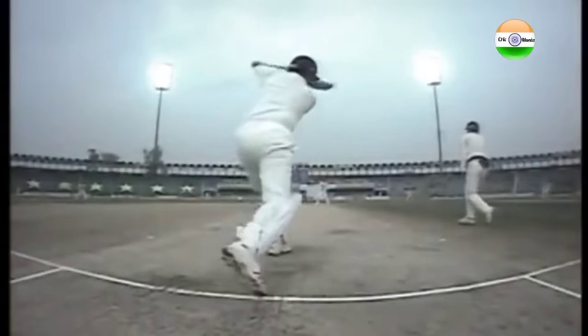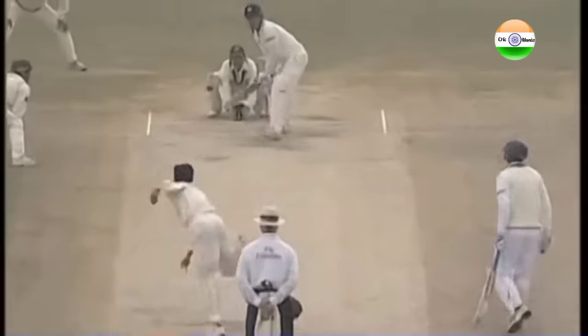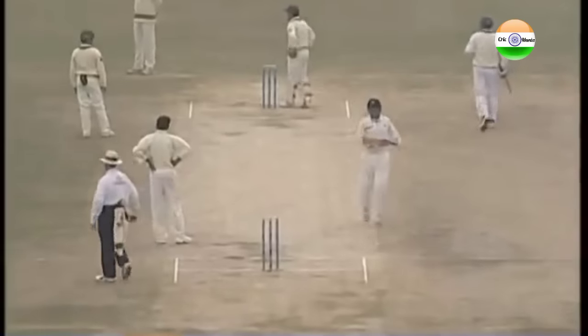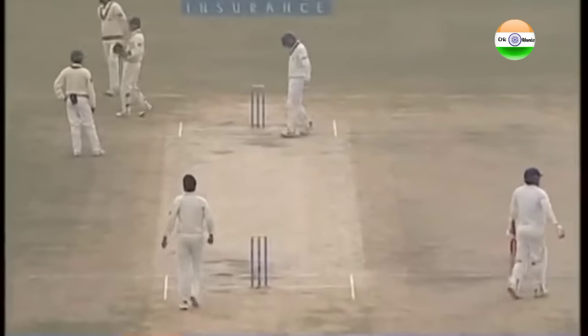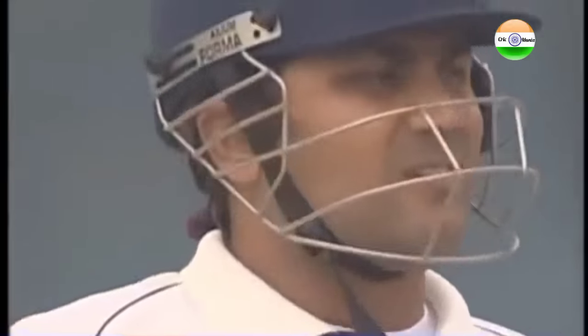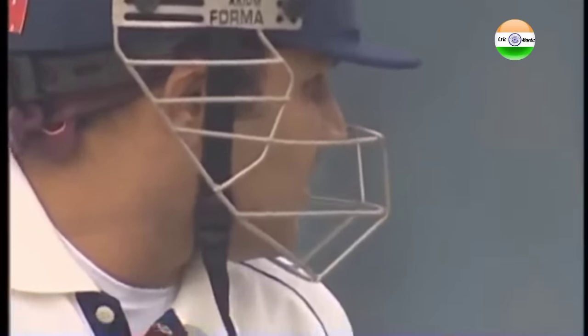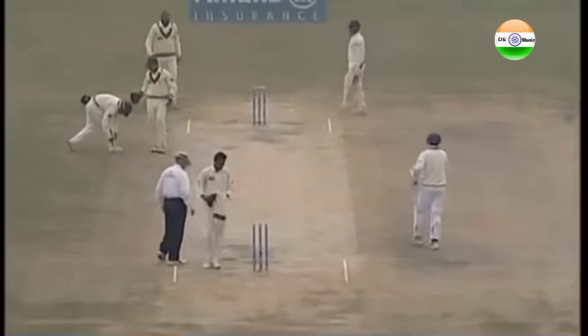24 boundaries for him so far. Very good balance, clean strike. This is where he's so good. Misfielded by Shoaib Akhtar, allows him a run. Not certainly very sure about Shoaib Akhtar fielding at point. He's bowling from this end. It's a very critical position, the point area. Rahul Dravid will keep the strike. India 171 without a wicket.